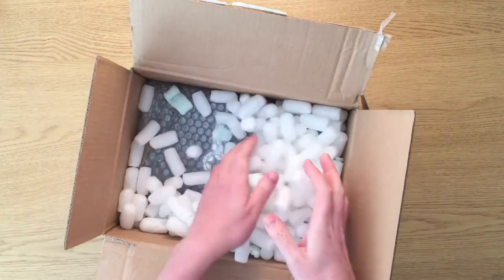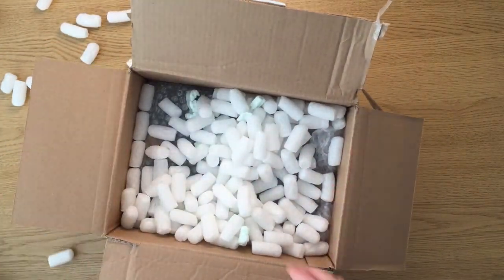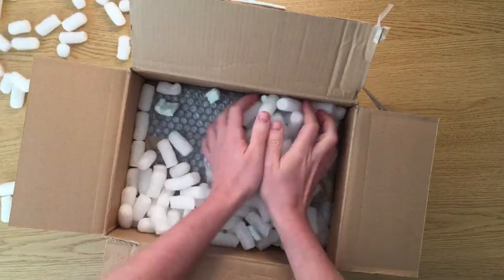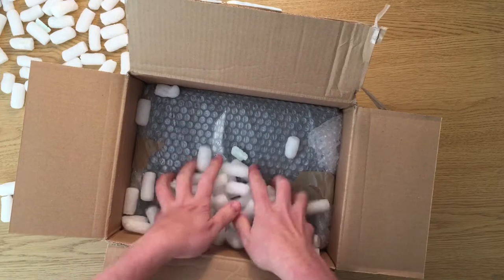Okay, it's Jon Hodgson here, creative director at Cubicle 7 Entertainment Limited. I just took delivery of this parcel and I had a little glimpse of what was in it and I thought, let's video this.